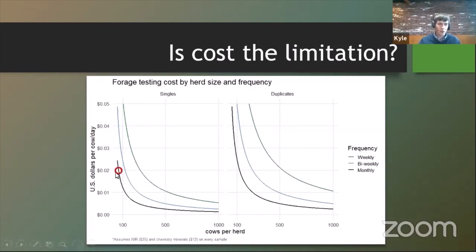If we think about that herd in the early 90s, milking less than 100 cows, sampling their forage once a month, they were spending about 2 cents per head per day on forage testing. If we're feeding 1,000 cows, right, we can go to duplicate samples every week and still be spending half as much as that dairy was in the early 90s. I'm not saying that we need to be doing duplicate samples every week. I'm just saying I don't think cost is really the limitation on why most people don't take enough samples.